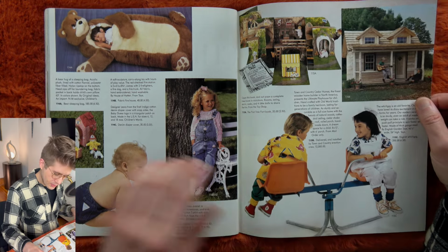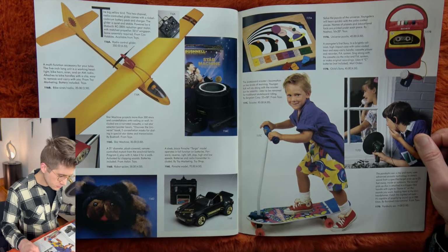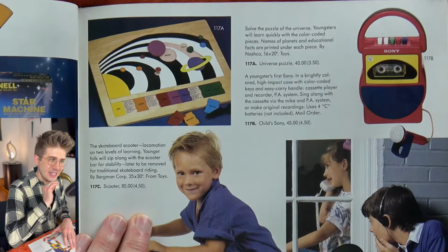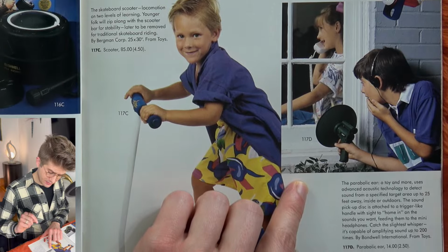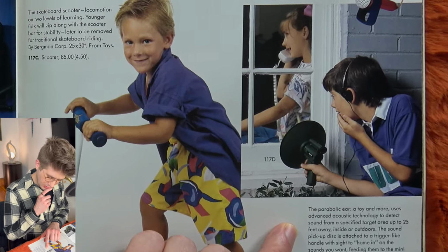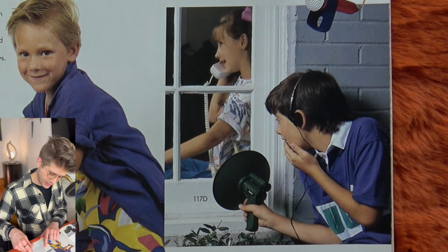Okay, we're getting towards the end here. We're looking at some children's toys. A very cool, very artistic solar system wooden puzzle. Listening in on phone conversations with a parabolic ear. Uses advanced acoustic technology to detect sound from a specified target area up to 25 feet away.